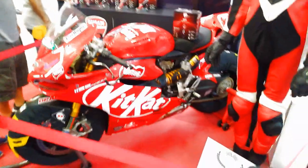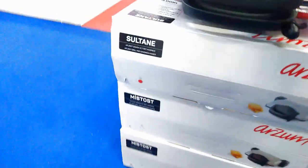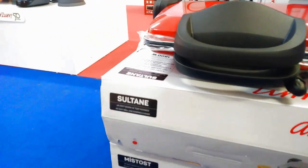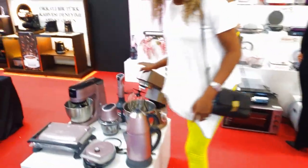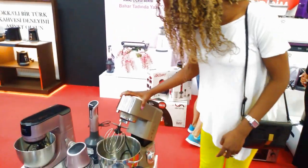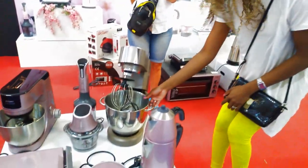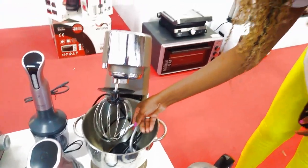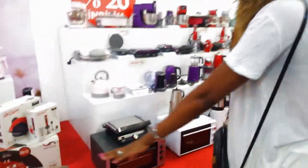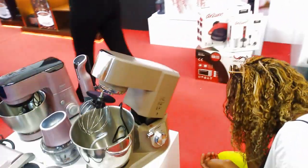Arzum Olimpia Power. Oh, it's actually Kit Kat. Not seeing the price. All those Korean YouTube videos that I used to see. I love it. See those inside the blender. Wow, this is beautiful. This is the price.